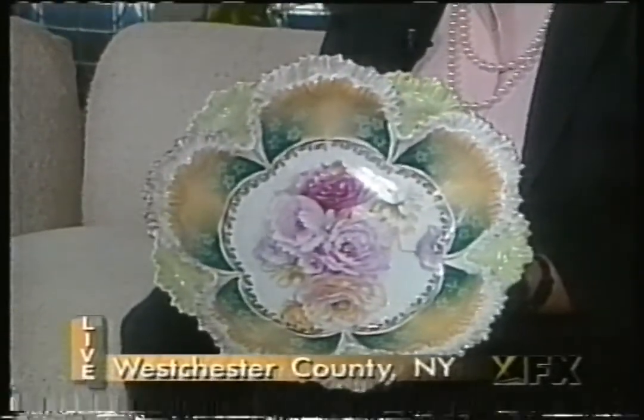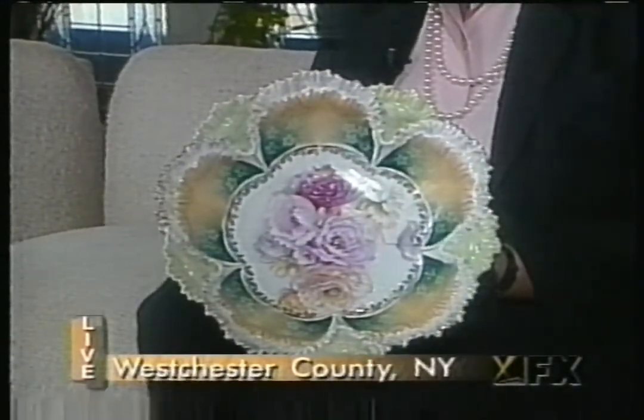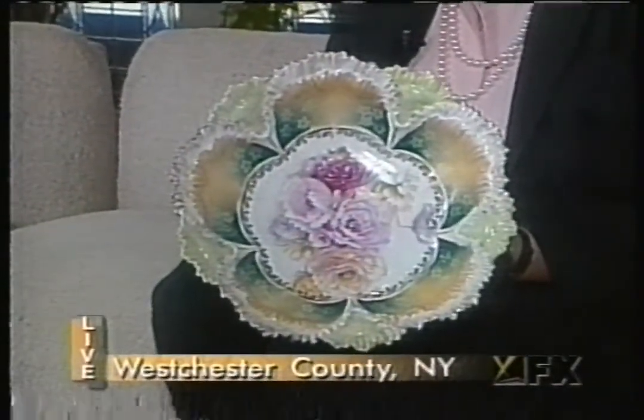Value-wise, depends on the marketplace again. New York, California is going to be higher in the 300 to 350 range. A median range is 250. Okay. You don't remember paying that much for it, or you're just putting it up for sale? Yes, I am. Okay, we'll do that for you.